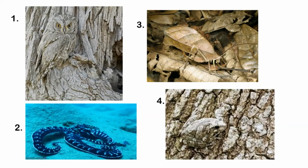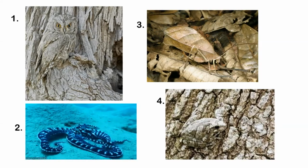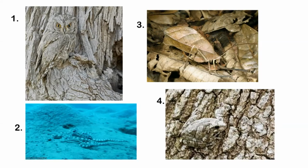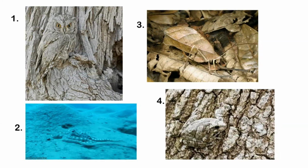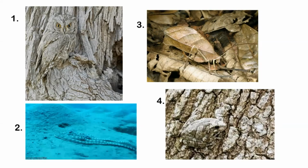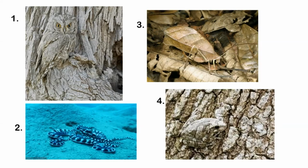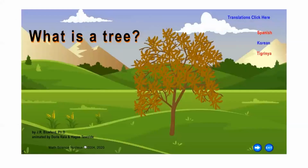All right, look at number 4. Again, a tree bark has that furrowed bark, which means it's kind of bumpy. Can you find the frog? Look at how the frog has adapted its color so that it's light and dark colors of gray and brown so that it blends in well. That's amazing.